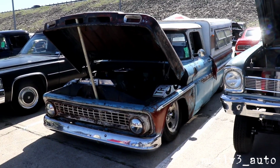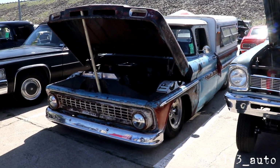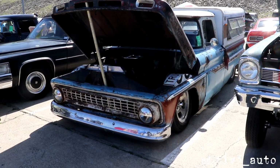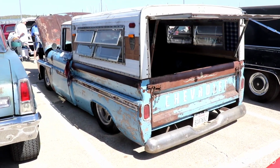Next to it is this. You get the year on this one. It looks like he's on airbags. You got a stick holding the, it's called the Bullet hood prop. Made to order.